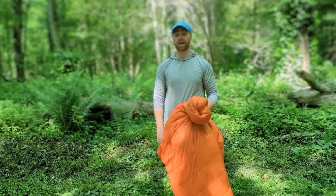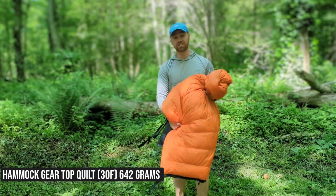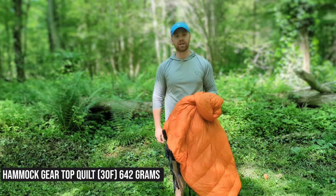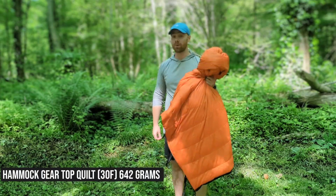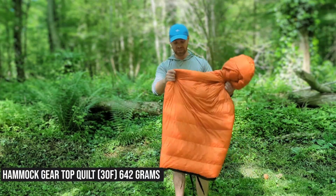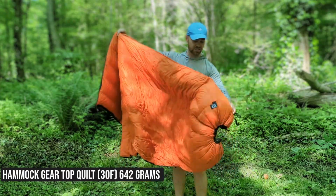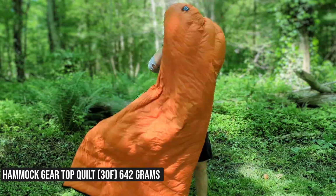Now, the sleeping bag that I'm using is in fact a sleeping quilt, and this is from an American company called Hammock Gear, primarily used for hammocks. In fact, this is a top quilt. If I was sleeping in a hammock, you can have a quilt which goes underneath that hammock and one that goes on top. And those people in the ultralight hiking community have realized that you can get away with a nice lightweight quilt for a really, really good sleep.